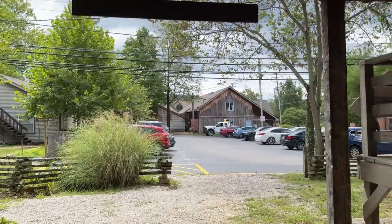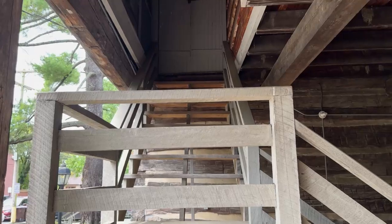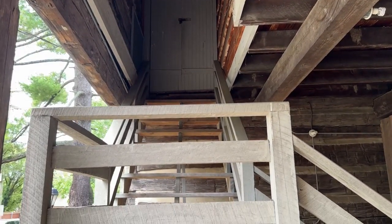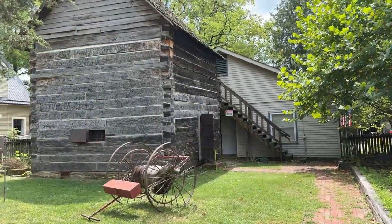So if I don't show back up, y'all come looking in the jail. I might be in jail. This goes upstairs. We don't know where it goes to. The lady that works here tried to see if she could open it for us. That would have been cool to go inside there. Just tell us the information about the jail here.